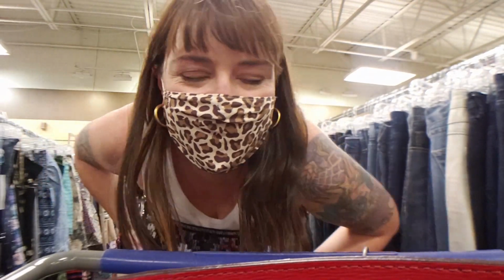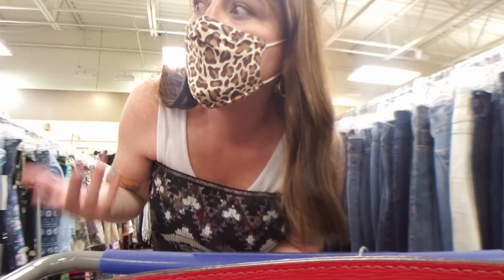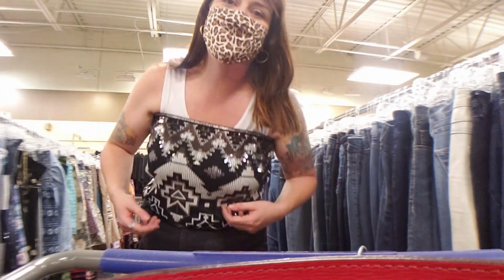I'm shameless. The thing is, I will never wear a tube top, but I would wear it under a jacket, and I think that would be really cute, but do I need it for that one styling capability? I don't know.